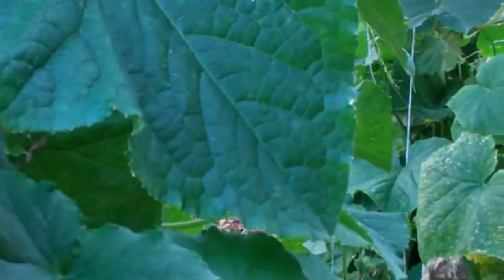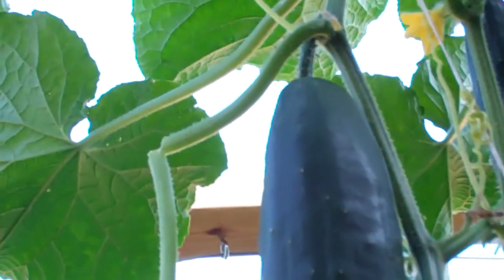I'm going to show you this giant. There's a very large one. He's given a lot of them away, and we have a lot still. But that one there, these are really, really doing well in this vertical growing system here. Because of our space, we just have to do it, and otherwise it would just take up so much space if this was all spread out on the ground.